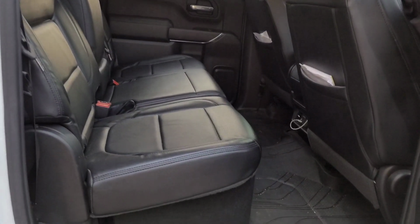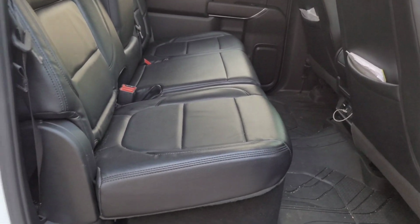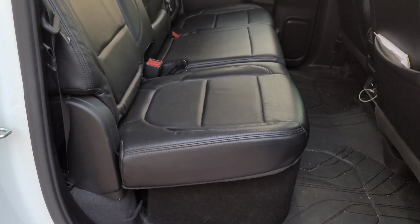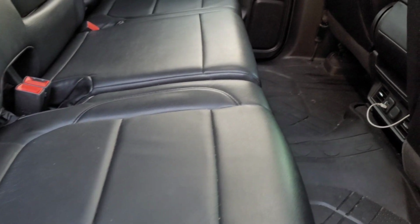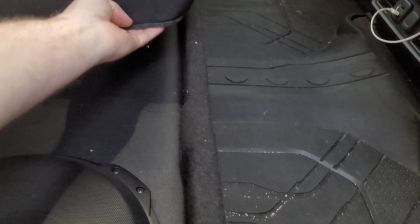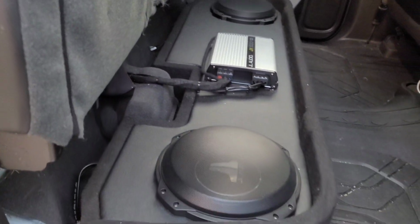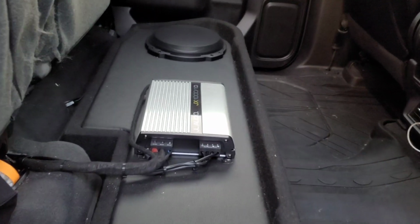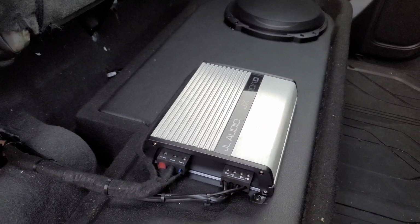Alright, so this truck did not come equipped with the Bose sound system. It did come with the plastic under the seat compartment storage. I ripped that out and decided that this stereo system was just gutless. So I ended up having a custom box made with 2 JL Audio 10-inch woofers, 400 watt speakers, and a 1000 watt JL Audio amp. So that does the trick.